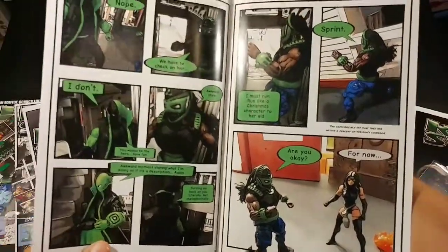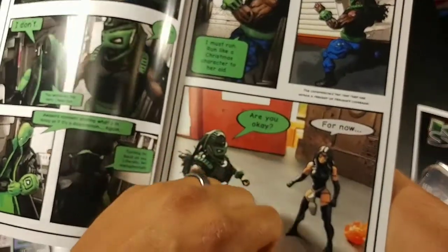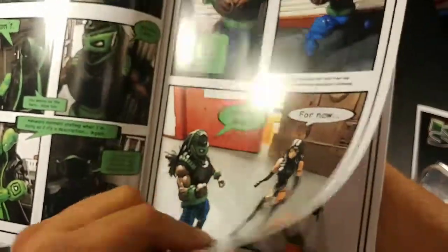So then we've got some more good stuff. I think that's the kitchen in the background. I'm not sure. That looks like a kitchen.